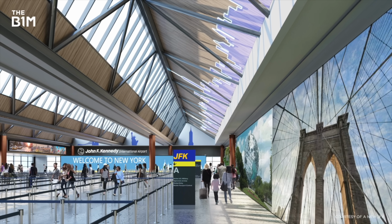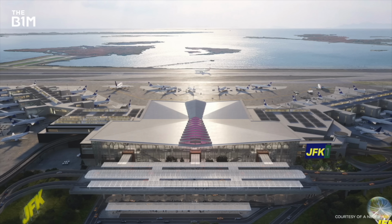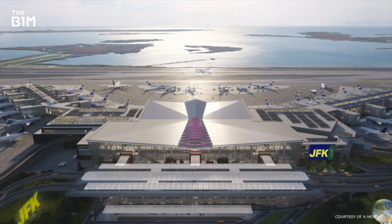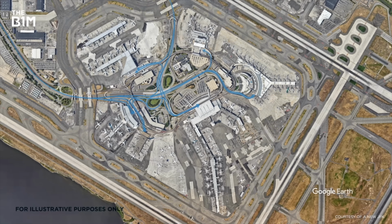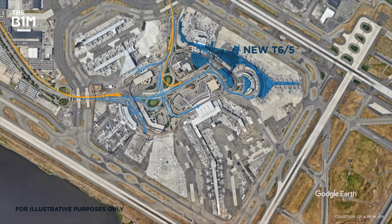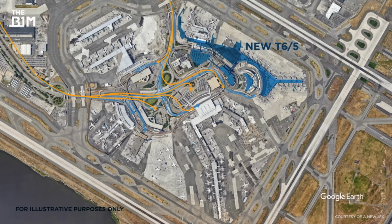Set to finish in 2030, the new Terminal 1 is going to be completed in phases, with the new halls and a portion of the gates set to open by 2026. But while that may be the biggest new terminal, it's not the only one. Terminal 6 will stretch 1.2 million square feet across a 2-level concourse.